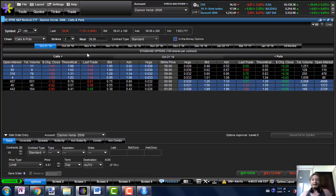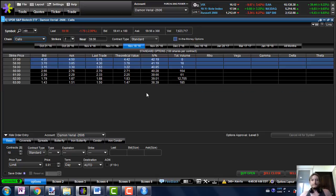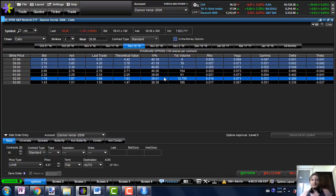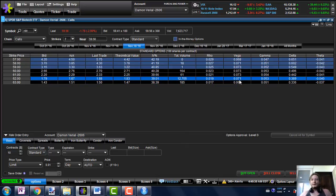So let's say we buy the November 18th call option on XBI, for these popular ones right here. And there's Vega. So our Vega here is 0.07, which means that every time the implied volatility of XBI increases by 1%, this option that we're holding increases by $7. Now look at theta. Theta is 0.04. For every day that goes by, we lose $4 due to time decay.